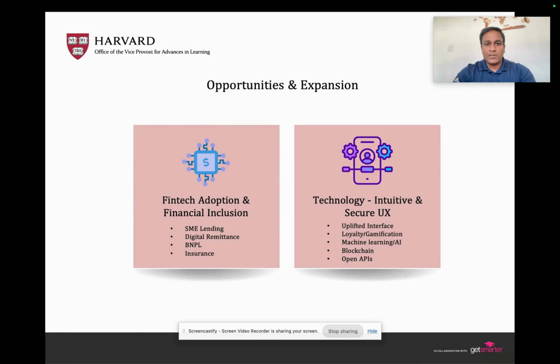And like I was mentioning before, opportunities and expansion I have categorized into two areas: fintech adoption and financial inclusion. There are multiple areas, obviously, so we need to focus on a few key areas. SME lending is a huge market. Digital remittance is a huge market. I'll go into detail in the upcoming slides.